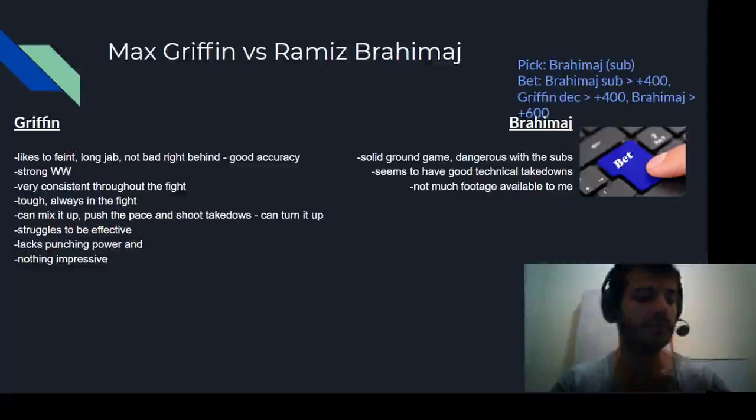Now Max Griffin, big guy, big welterweight, quite long. He can do a little bit of everything. He has quite decent hands, good jab. He can extend it a little bit. Also not bad right hand behind, has got some accuracy with it. He can mix it up. He has not bad takedowns. He times it well. He can hold guys on the clinch. He's also quite a big guy, like I told you, so it's not easy to hold him down. He has good underhooks. He knows a little bit what he's doing. So he's an overall complete fighter, I can say.